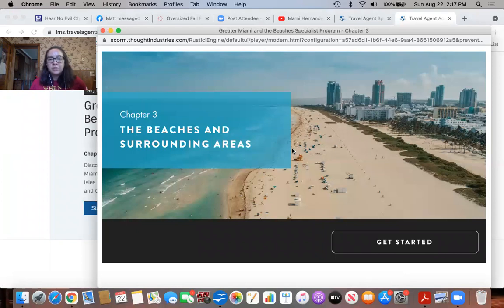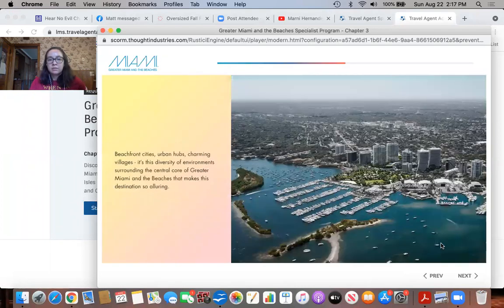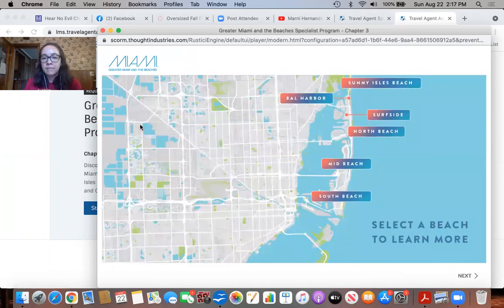All right, the beaches and the surrounding areas. Beachfront cities, urban hubs, charming villages. It's this diversity of environments surrounding the central core of Greater Miami and the beaches that makes this destination so alluring. All right, this one looks pretty short, so two things, and then we'll have the final exam, okay? Beaches. Select a beach to learn more.